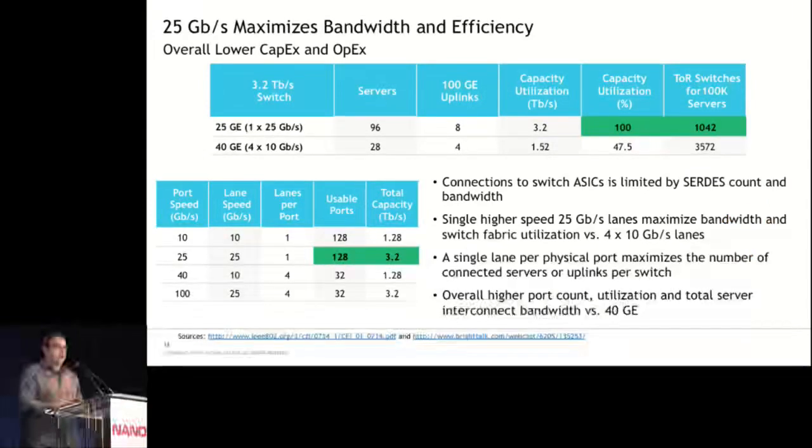Here's a mathy slide that shows you two different ways how 25 gig signaling is much more efficient. There are a number of 3.2 terabit chips that are coming on the market. You've probably heard of Broadcom's Tomahawk. This fall, and I expect early next year, there's going to be a number of new switches and new line cards in the market. They're going to have 3.2 terabit capacity. So a theoretical switch, for example, could support 96 25 gig links and 100 gig uplinks, and has a full capacity utilization of 3.2 terabits.